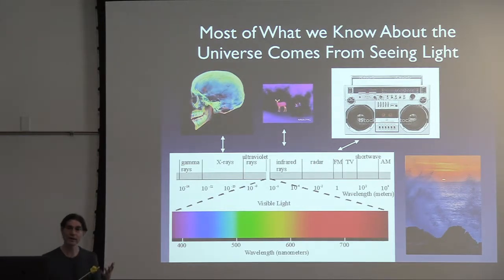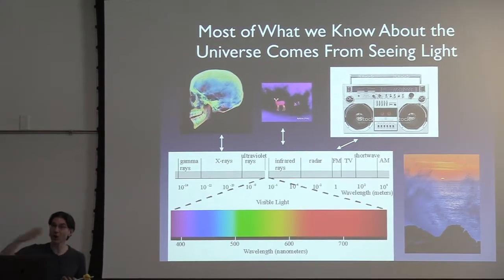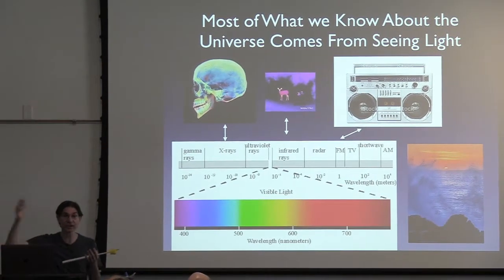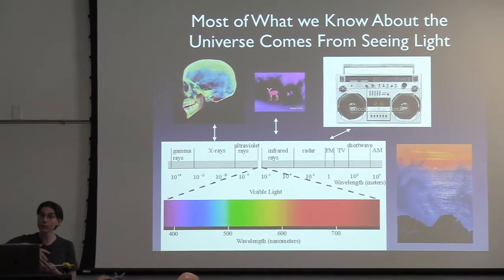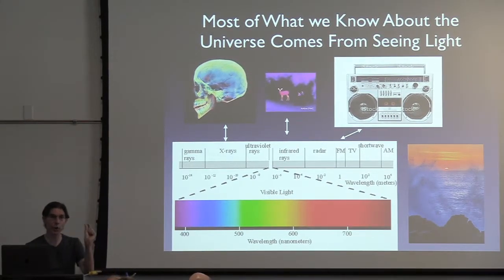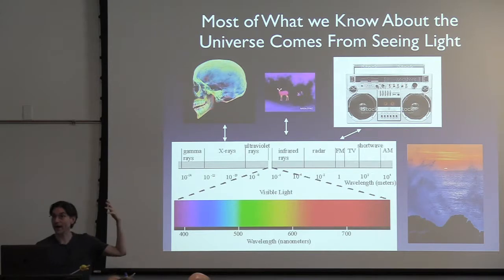So light, we think, is a wave where there's an electric field and magnetic field that change in time and move through space. Those waves are characterized by what we call the wavelength, basically how long it takes in time or space for this pattern of changing electric and magnetic field to repeat. If the distance or time is very short, we call those gamma rays or X-rays, exactly what the dentist or doctor uses to see through your body.